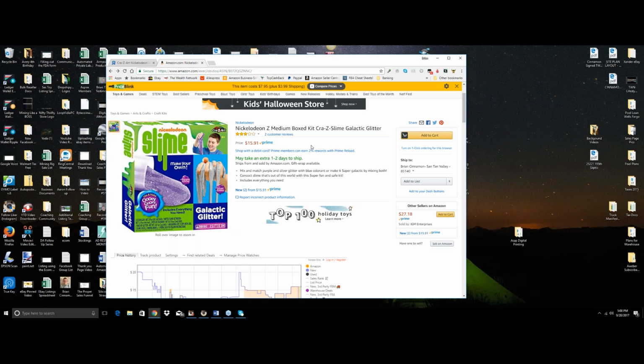Let's see. No concern with rank or Amazon's cut. No, so FBA, they charge a percentage based on a couple of things. It could be the weight of the box or the item that you're sending in, the size of the item that you're sending in. That all comes into a calculation with your FBA product.